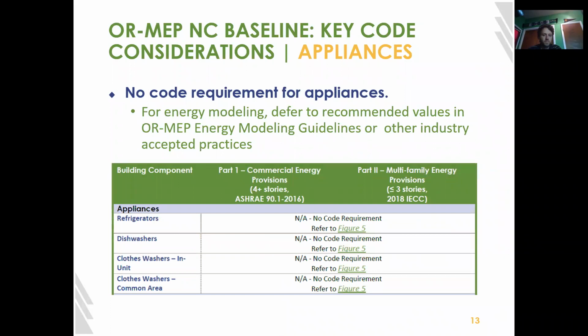Okay, so first up is appliances. So this would include refrigerators, dishwashers, clothes washers. There's no code requirement for appliances in the current Oregon code. But for energy modeling, you can defer to the recommended values in the modeling guidelines or other industry accepted practices if there are unique circumstances for the project.